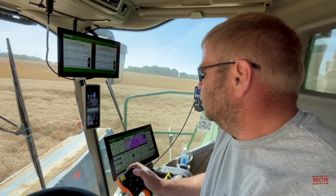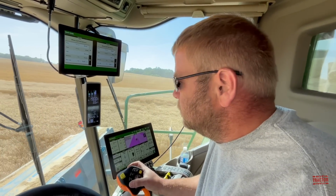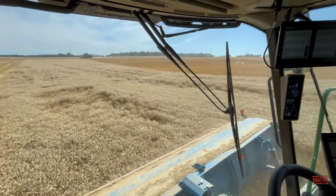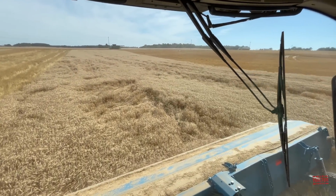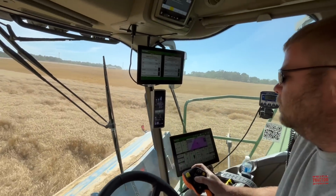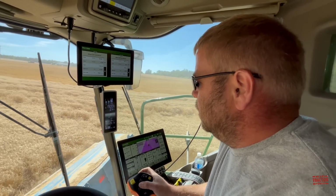Yep. And you're running the Shelbourne head. The wheat's really had a hard time this spring with the wind and the weather. We can take a look out here. It looks like it's a decent crop, but you're running about 76 bushels right here. Again, a lot of down wheat, which makes it a little disappointing.